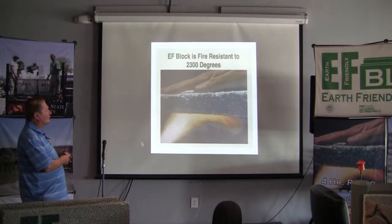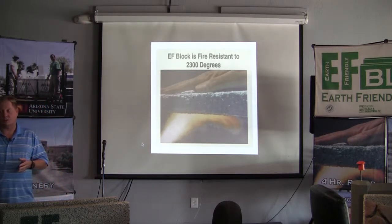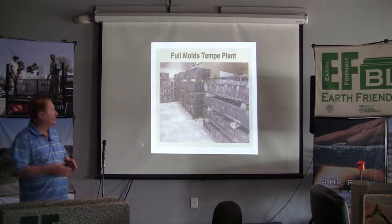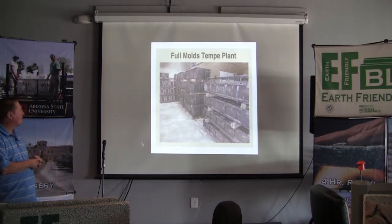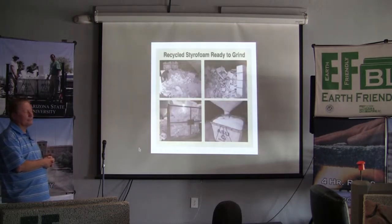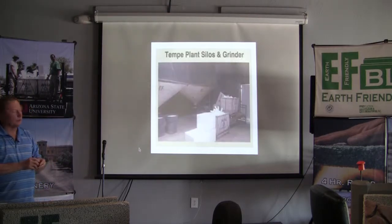Again, we put 2,300 degrees on the wall for 4 hours and then hit it with a fire hose in our testing. That's the plant in Tempe, a 32-mold plant. This is some of our molds in Tempe. This is the styrofoam. Again, we get it from everywhere. Those big ice chests in the top right, most of those come from Maricopa County Health.